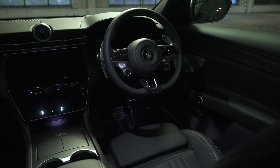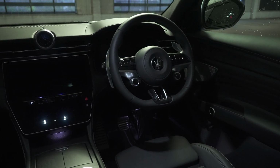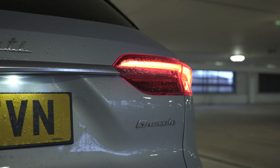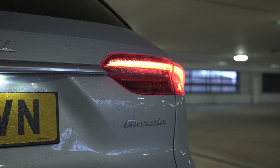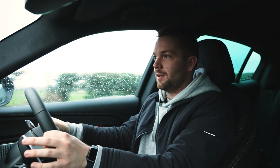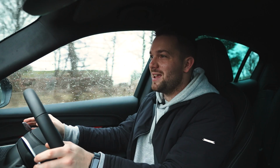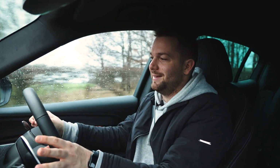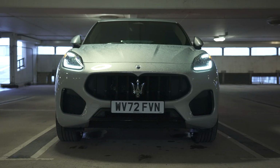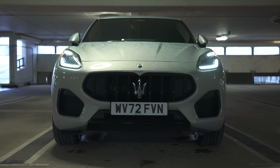Oh, bravo! I've got to be honest, I wasn't expecting to like this car, but it's surpassed any expectations by a long way. It makes you smile, it really does, and for a small SUV like this, it feels plenty fast enough as a Modena. I can't imagine what the Trofeo's like with that V6.